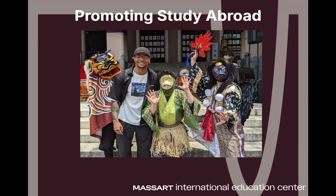We also look for help generating content for social media and print material. And global mentors might think about creating and leading an information sharing event. We've had students work within a pre-established network, like a major department or a residence hall where they're living, to do a presentation on the floor. But it could also be other things that are geared towards the whole community.